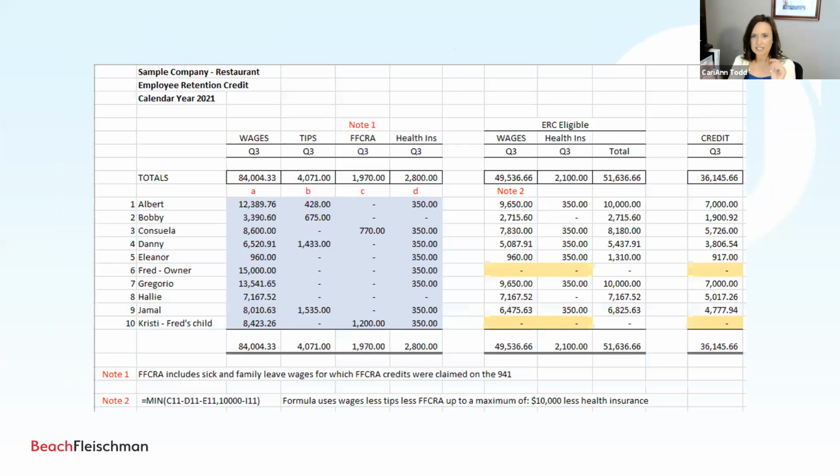So let's look at the exact same data set, except let's pretend it's for 2021. So the math is literally all the same. The only thing that changes is this last column where we compute the credit. It's now 70% instead of 50%. So instead of a $25,000 credit for this quarter, we're looking at a $36,000 credit. So the math is the same, with the exception of the percentage.